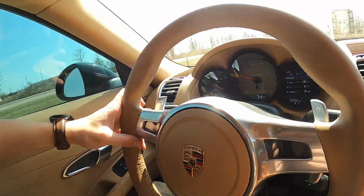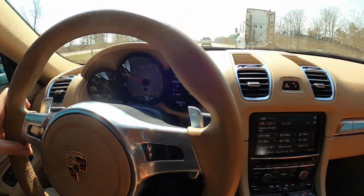Sixth gear, about 3,000 RPM, can be a little bit much. Let's see, if you turn off sport mode, it looks like it goes to 7. It's very cool. The nice thing about Porsche is they still stuck with the analog gauges while still maintaining some of that beautiful technological digital parts to it.